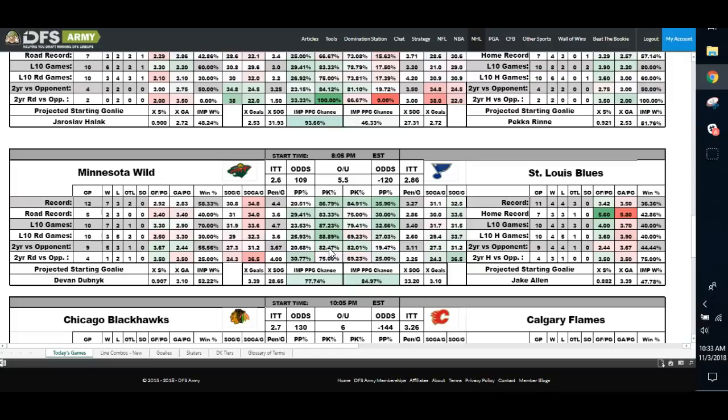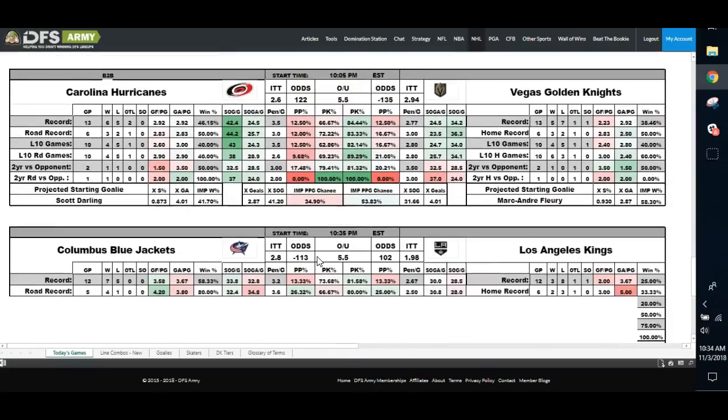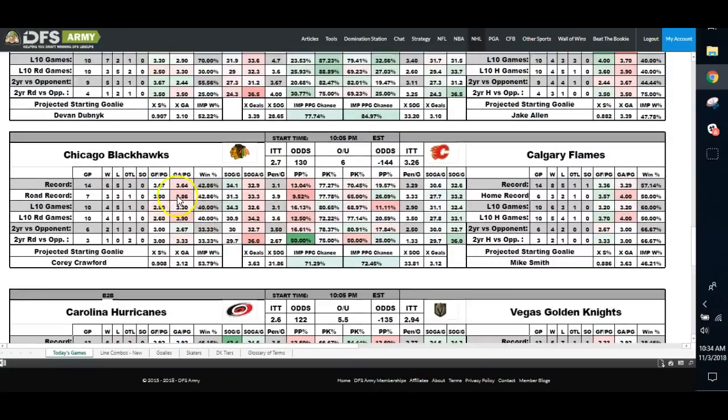Calgary, 3.3 ITT, ninth most goals in the league, going up against a top 8 or a bottom 8 defense in Chicago. Chicago gives up 8th most. Chicago's trending down in that direction, though, which is interesting because their defense has tightened up a little bit from 3.6 to 3.3. So, again, temper your expectations.